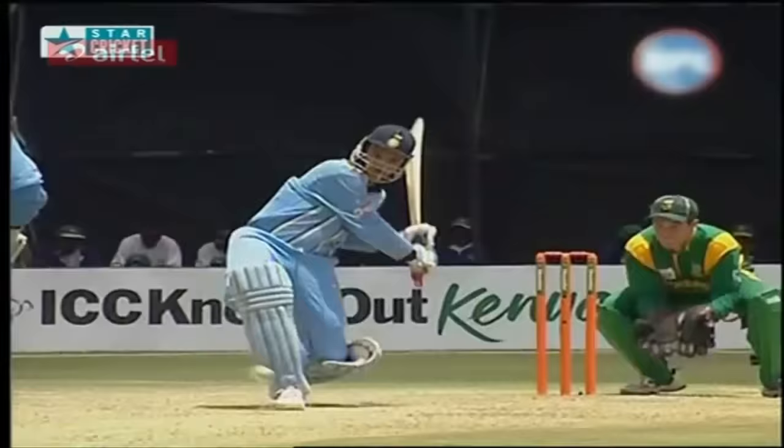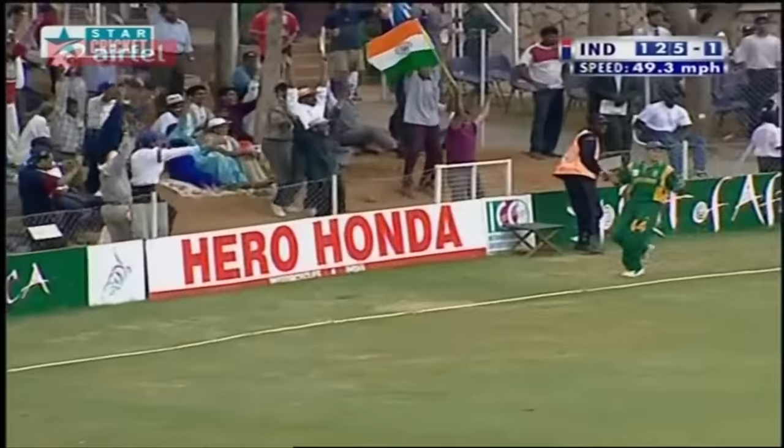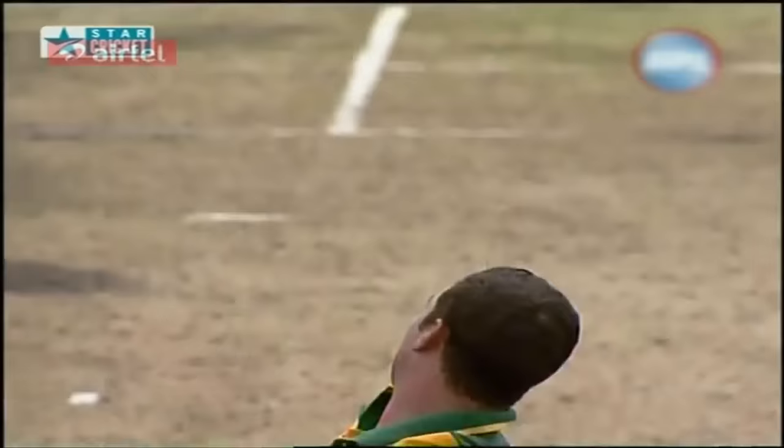In two overs, three sixes. And another one. Third six. So his tactics are pretty clear cut here. Well, if you watch, Nicky Boye sees him coming down the pitch.